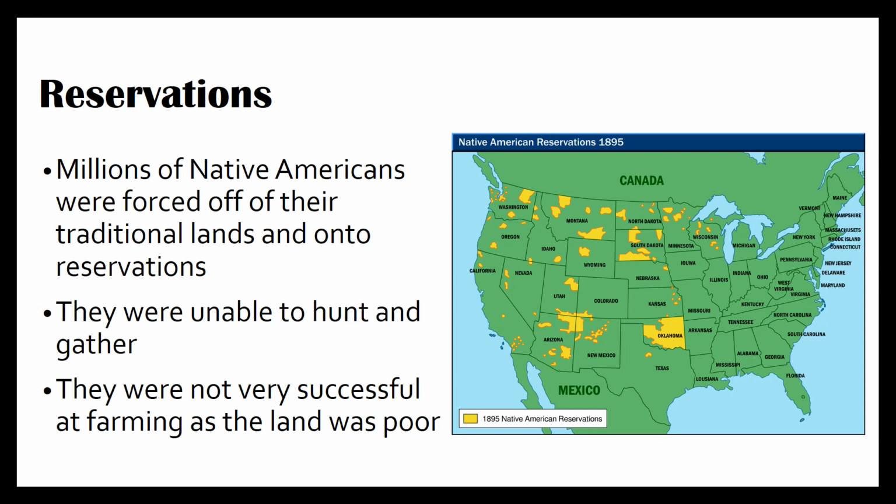Oklahoma entirely almost was a system of reservations. If you look at the map to the right, the yellow or gold highlighted areas are reservations as of 1895, and that number is going to dwindle every year. You're going to see those yellow areas shrink and shrink and shrink. But Oklahoma, even today, still has a large Native American population.